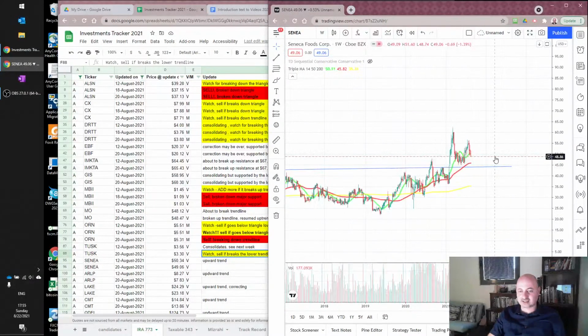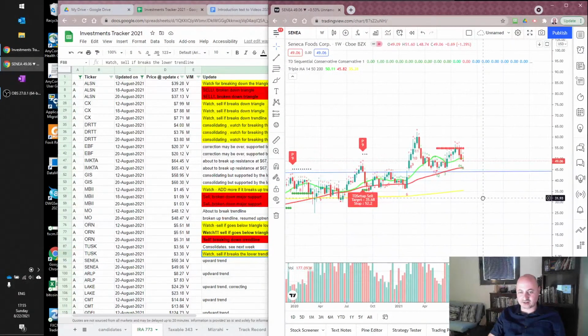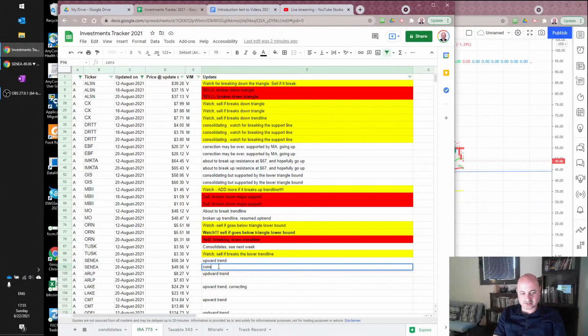I'm not selling it as of yet. It seems to have found some support, went up, is correcting again, and I want to watch how the situation unfolds. I'm not quick to sell it as of yet. So my update would be it's consolidating. Let's say it's correcting, but may be resuming its uptrend in a few weeks.